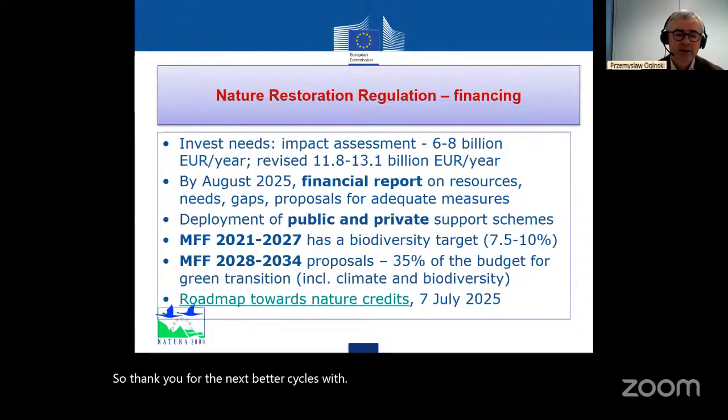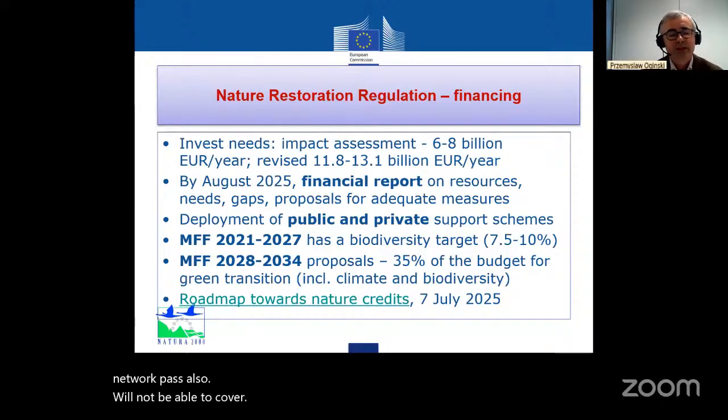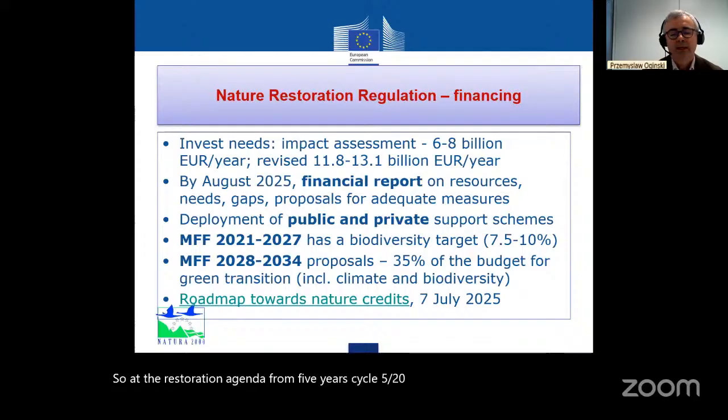So in terms of the funding that will be necessary to implement the regulation, in the Commission, we see a very important role of the public funding, both the EU funds and the national funds, but also the private funding, as the public funds unfortunately will not be able to cover all the needs. In the current financing period, the Commission has already dedicated quite important resources to biodiversity, which can also benefit the restoration agenda. By the end of this funding cycle, by 2027, the member states should spend at least 10% of the EU budget on biodiversity measures.